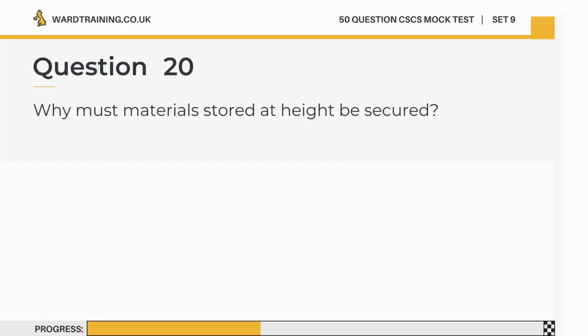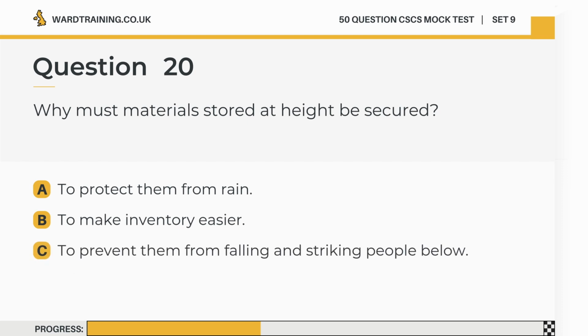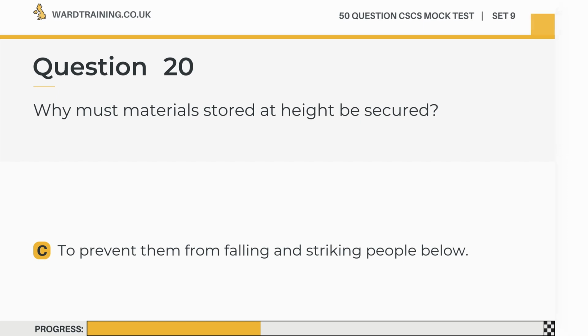Question 20. Why must materials stored at height be secured? A. To protect them from rain. B. To make inventory easier. C. To prevent them from falling and striking people below. D. To keep them in alphabetical order. The correct answer is C. To prevent them from falling and striking people below.